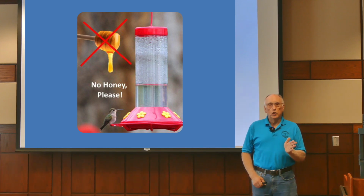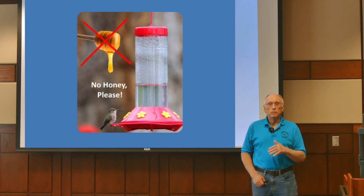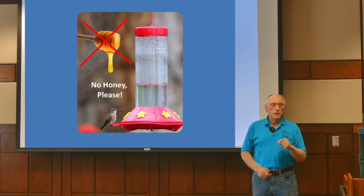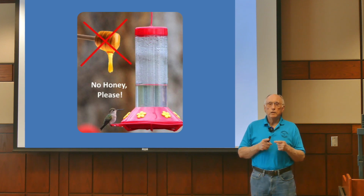When you start feeding hummingbirds, you need to change your sugar water. In the hot summertime, every 2 to 3 days, you need to pour out what's left in your feeder, refill it, and put it back out. If you leave a feeder up in the wintertime, about every week or 10 days is fine. Don't fill your feeder full when you start feeding your hummingbirds. Just put as much in as you think they're going to drink in that amount of time, so you don't wind up pouring out large amounts of it. As you get more hummingbirds, they'll tell you when you need to start putting more in the feeder. So change your feeder regularly.